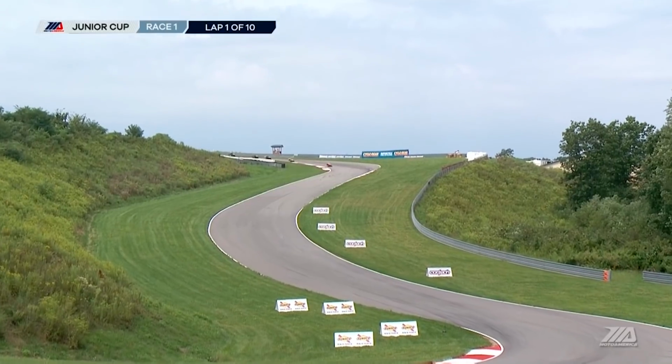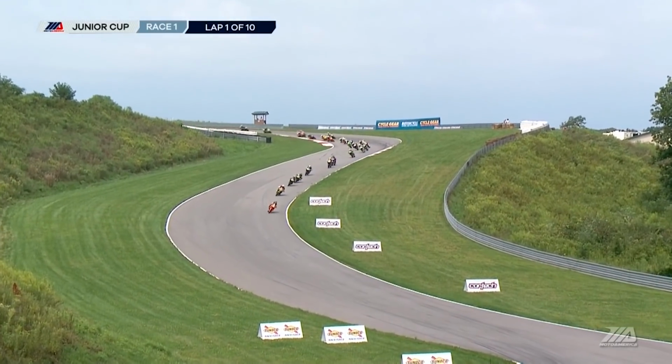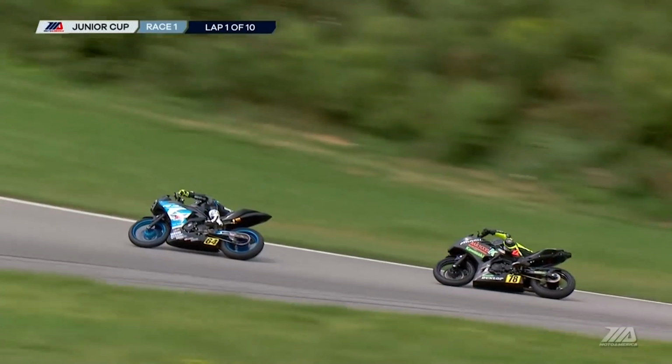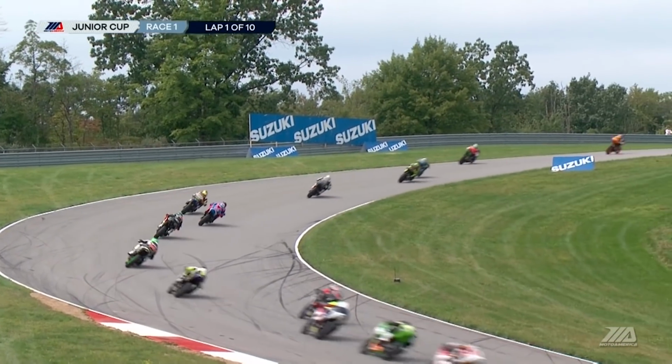And this is down through turn 3. You see Alex is already trying to get away a little bit. I'm sure that Ashton probably drafted up to Corey going into turn 3 and was able to outbrake him. And now you can see Corey going after him. Damian Jigalov with a tremendous start. Another kid who really improved his lap times this morning.